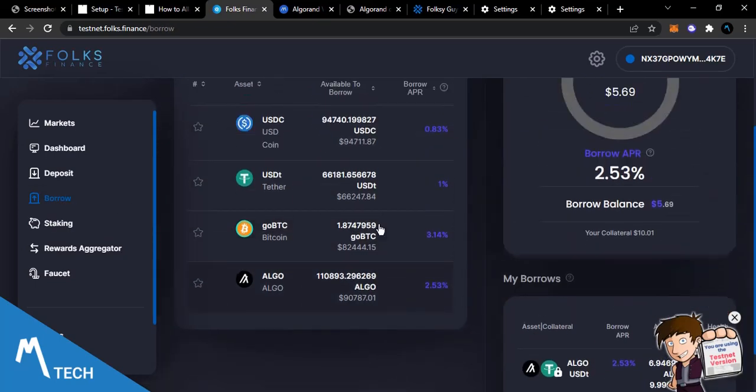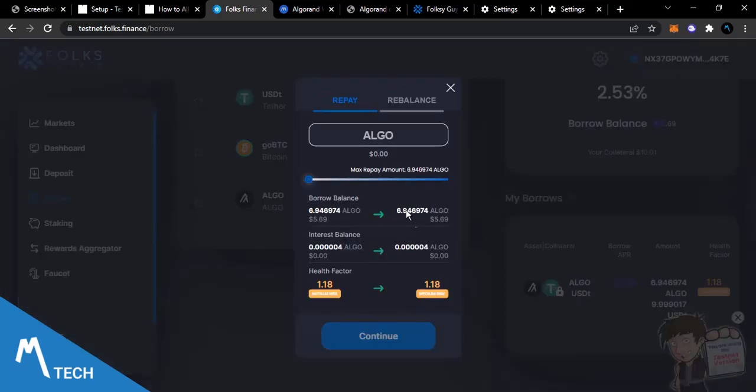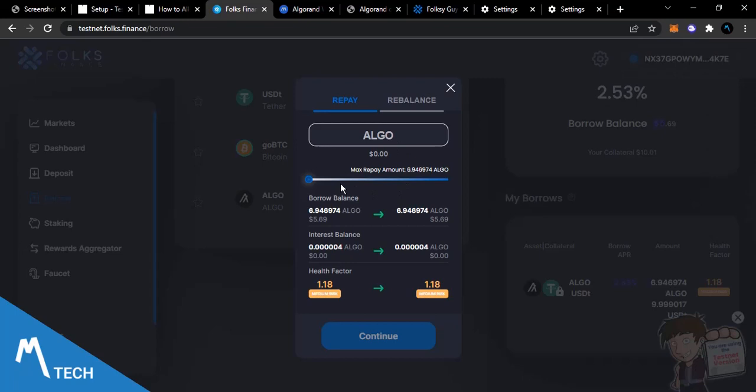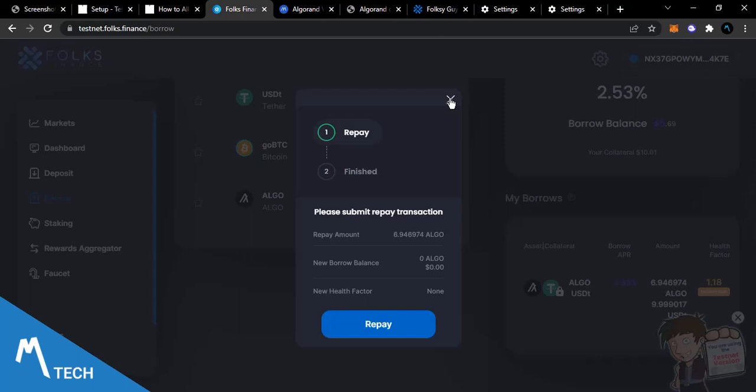Okay, now the next step is for you to know how to rebalance and repay what you borrowed. If you come over here, you find out that I borrowed 6.9 algos. As you can see, I borrowed 6.9 initially. I want to repay that, so I can tap continue to repay what I've borrowed.